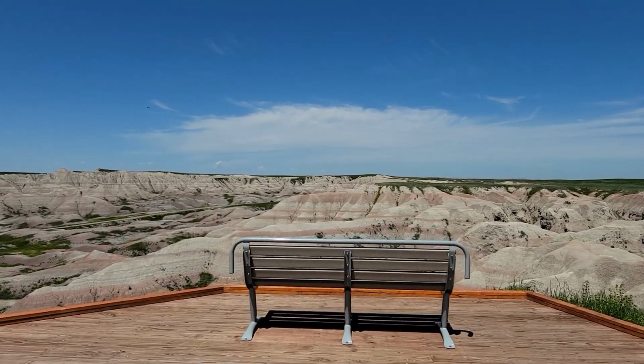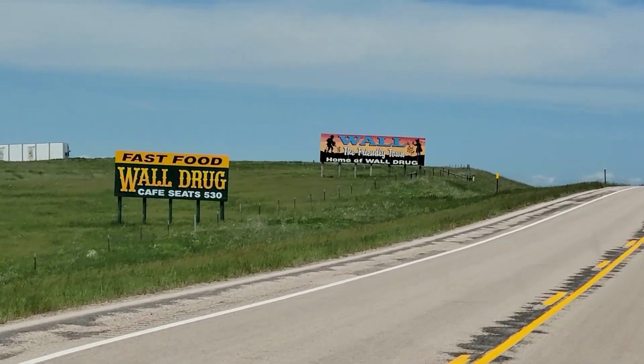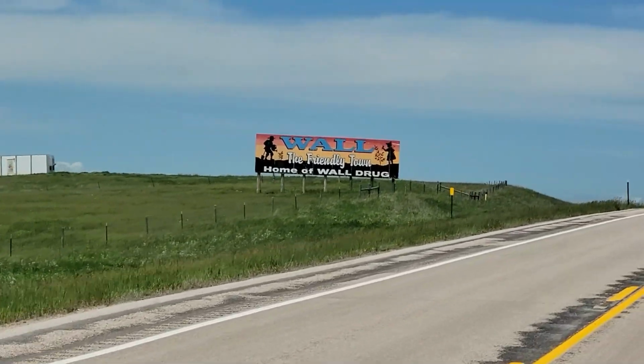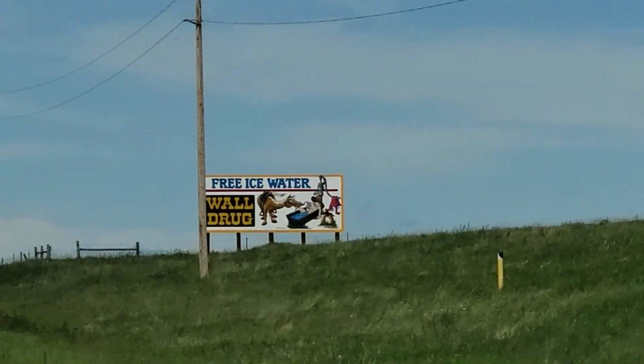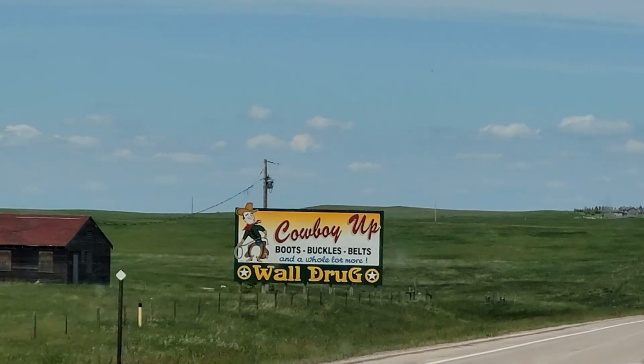Hit Wall with the famous drugstore, one of the largest drugstores in the US. It is, right? In the world. It's the largest drugstore in the world. And they give out this bumper sticker. And when we were at Custer, we saw this bumper sticker. They had it on some of the guardrails. People had it on their vehicles.